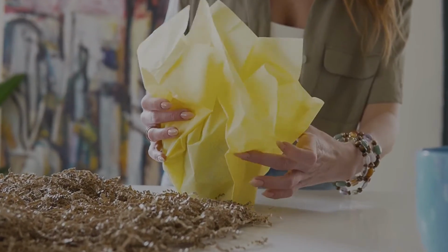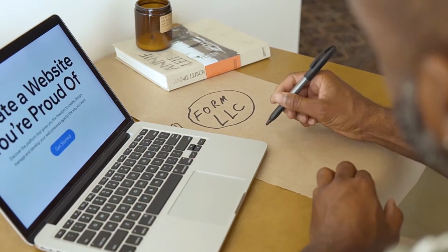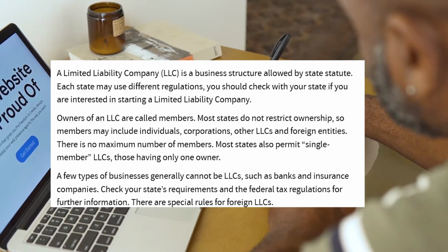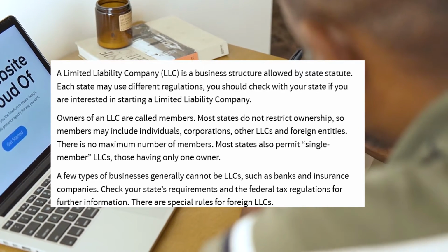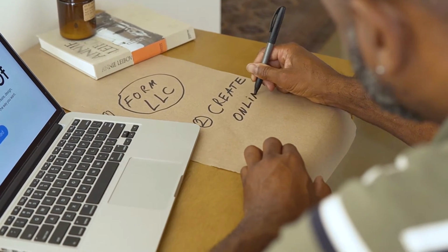An LLC is a limited liability company. This is a type of business entity. When you form an LLC, you are creating a new business recognized by your state as something completely separate from your personal self. This requires registration with your Secretary of State and several other requirements in order to form an LLC and then keep it compliant.